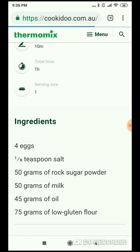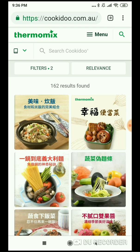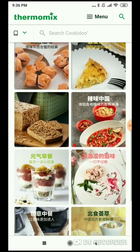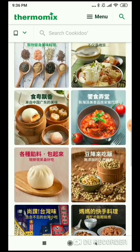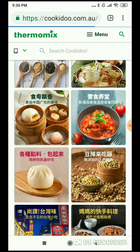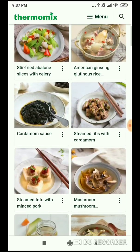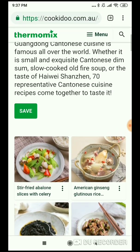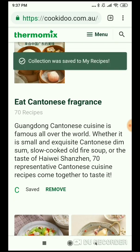Okay, so let's go backwards. Go backwards again. So there's now heaps of recipes that you can add on, or heaps of books that you can add on. So say for example, I'll choose this particular recipe that has a dim sum. So okay, let's go there. And let's say I really love these collections in here. So what I do is, instead of adding one by one recipe, I can add the whole book. So you can see here saved. I can save it. There we go.